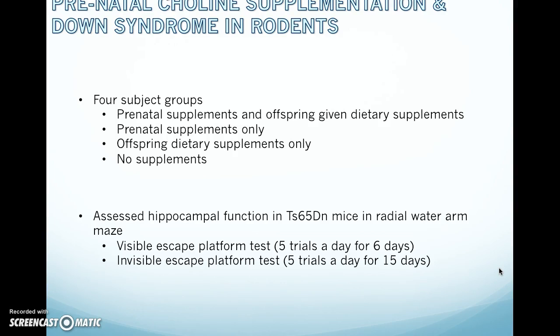All right, and so the research article that I read and I'm presenting to y'all was determining the effect that choline supplements have on rodents with Down syndrome. Choline supplementation is known to improve neurogenesis in the hippocampus, which ends up improving your spatial reasoning and function, your memory function. And it's pretty common for individuals with Down syndrome around the third decade, so around 30, to start developing Alzheimer's, like dementia and things like that, to a moderate degree.